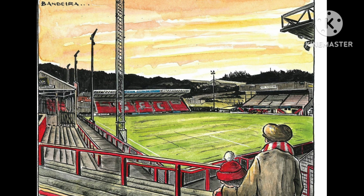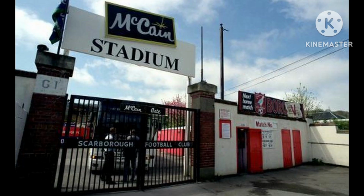The East Stand was behind one of the goals and was an all-seater stand in which the seats were red and the letters spelled out SFC. This was the newest part of the ground along with the West Stand. The West Stand was identical to the East Stand but was behind the other goal. It was where the away fans were allocated.